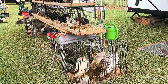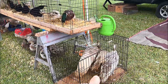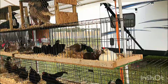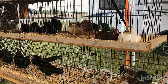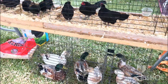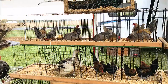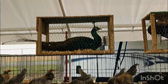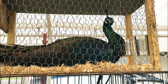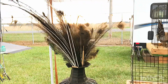We looked at decoy birds. Got some peacocks down here. And we've got our real live mallards here. So if you want the real deal instead of the decoys, Trader's Days also has real ducks, and geese, not just decoys, and chickens, and peacocks. I don't know if I can get the color on this one, but it's beautiful. And you can even get a little plumage if you would like.